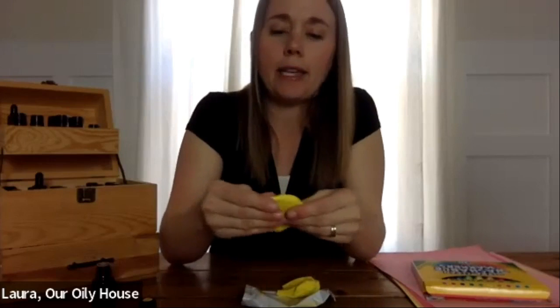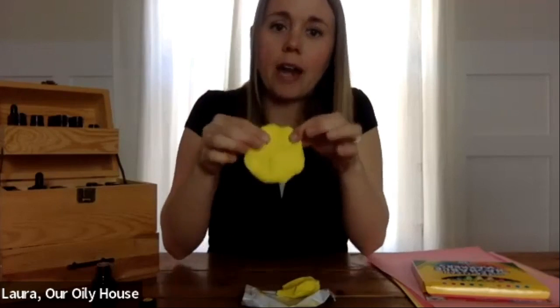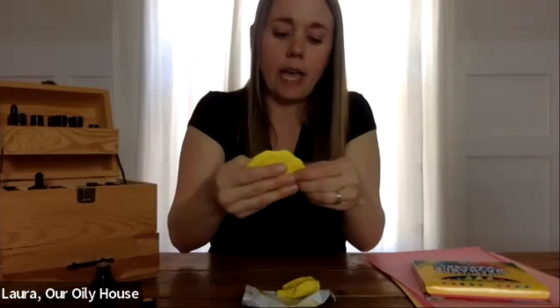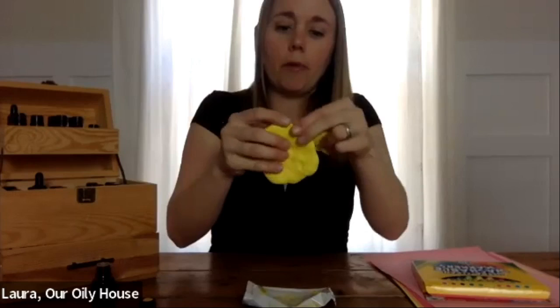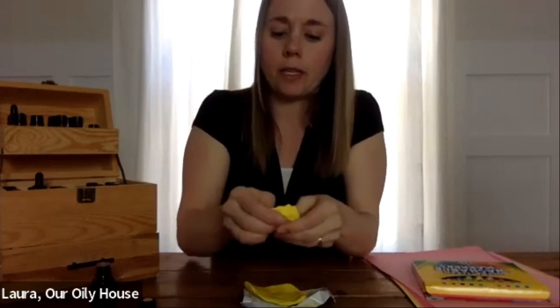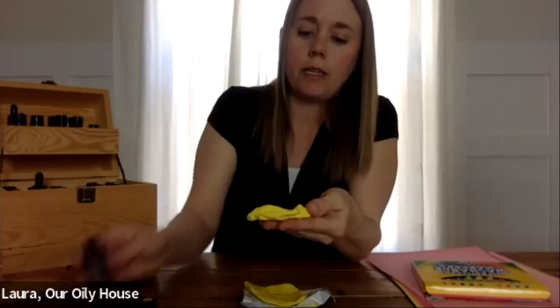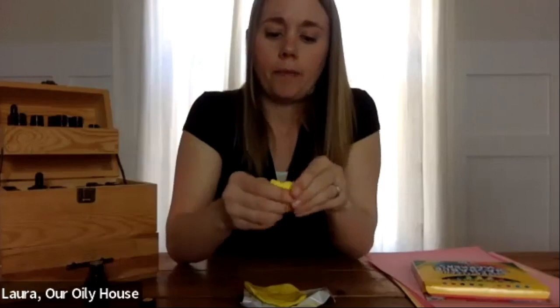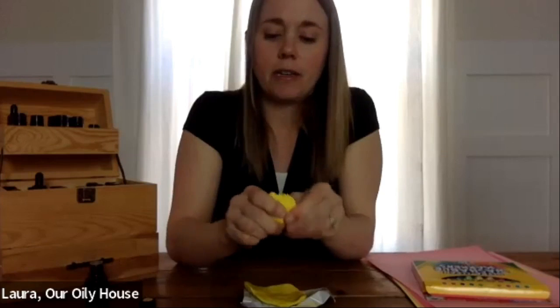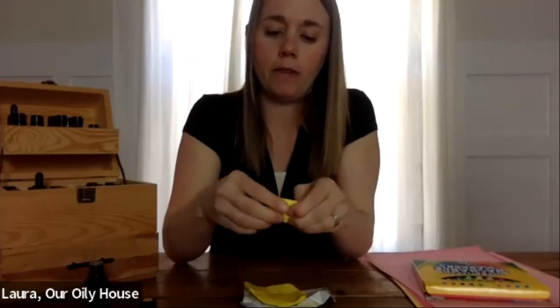So I'm going to make a sun with the yellow, just because it kind of gives you that color, the scent, and the image all kind of tying together. So this is just going to be really simple. You can just make a little circle and then make some rays with the sun. I'm going to add in a little bit more of the lemon, a couple more drops to this one. And like I said, as you're massaging it in, you can really smell that beautiful scent of lemon.